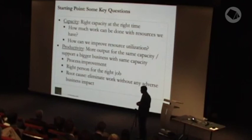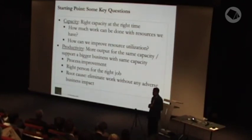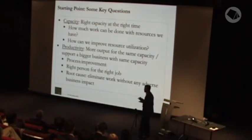In the context of the work that we have done, usually the problems that we have dealt with are of two kinds, and this is just based on the two or three examples that I talked about. This is by no means an exhaustive list of things that you can solve for. What is the capacity? The first question that gets asked is, how much work can be done with the existing set of people, and how can we improve resource utilization?